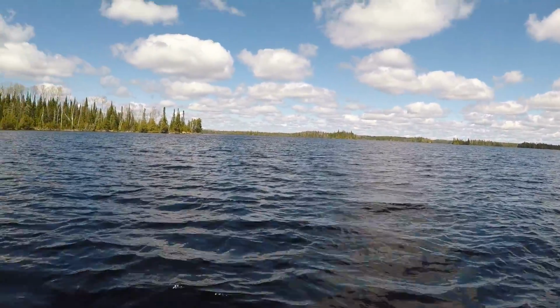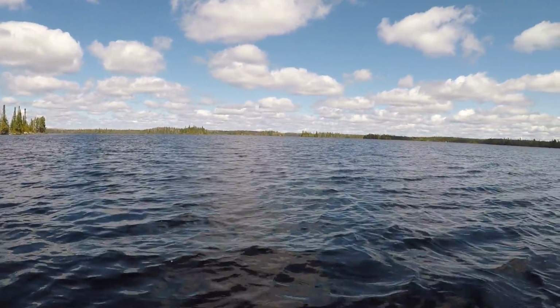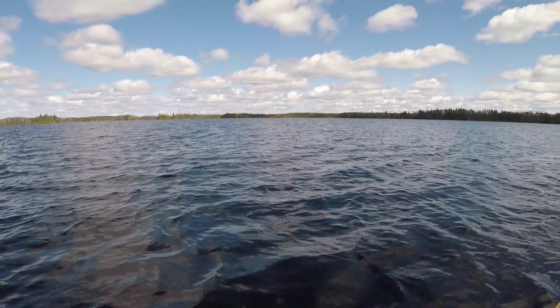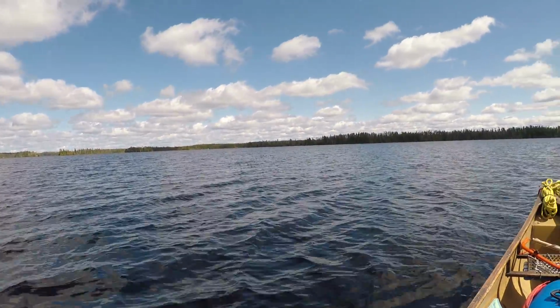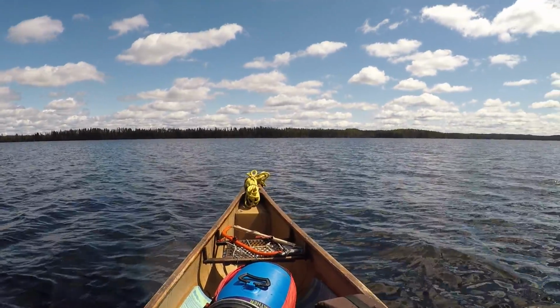I'm on a small boreal lake here. I'm heading to a portage into a secret little no-name lake that I've showed you before in years past. It's a good spring warm-up trip.